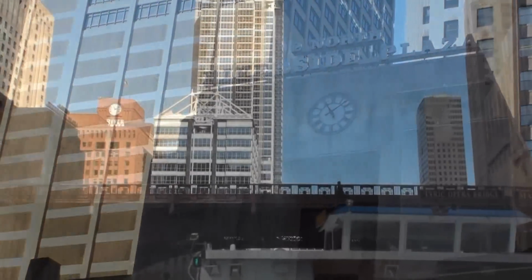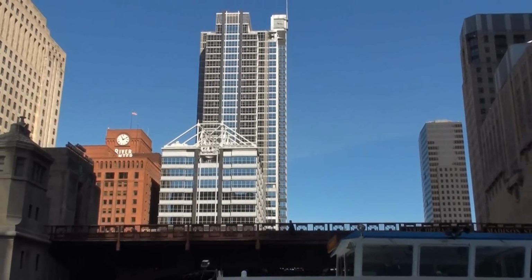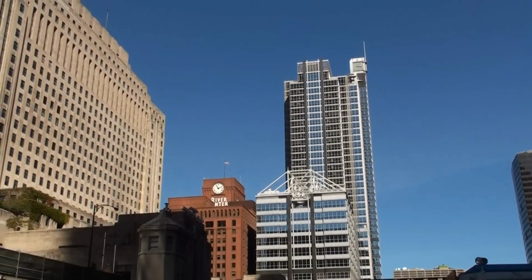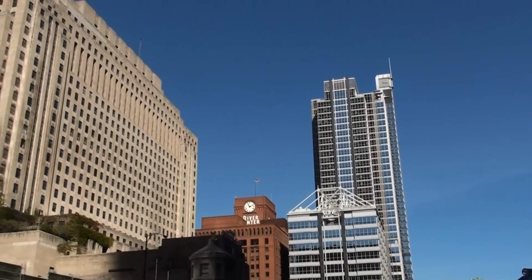Also, if you look all the way up, now it is kind of hard to see because the scaffolding's up, but there are actually trains that run underneath this building. That's that air rights in action. We're going to get a better look at it in just a little bit.